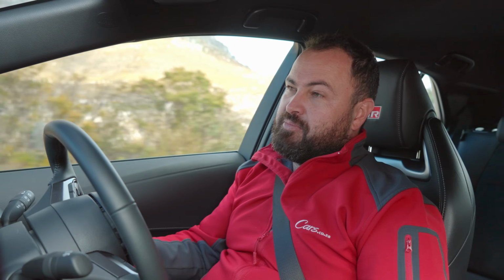Really, really enjoyed that drive. Look, it helps when you close off a mountain pass yourself, but that was a properly thrilling drive. But I suppose at the end of the day, this is a hatchback, and it needs to do hatchbacky things. It needs to be comfortable in the rear seats. It needs to have decent boot space. It needs to have a usable and functional interior.